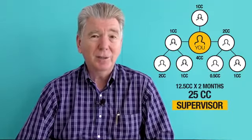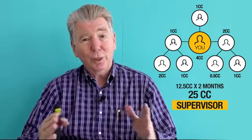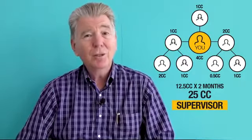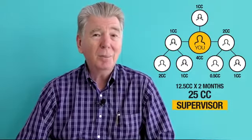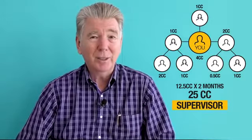Let me show you how easy this is. On the diagram, you see that you've got a group, you're in the center, and each of the people in your group purchased these amounts of case credits during a month. If you add them up, they would be 12.5 case credits. If you do that 2 months in a row, you've done the 25 necessary to become a supervisor. So as you can see, it doesn't take that many people in order to reach the level of supervisor.